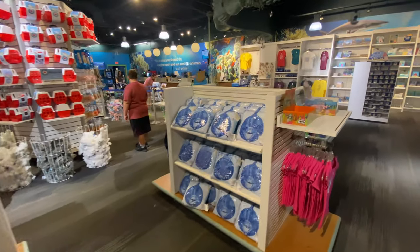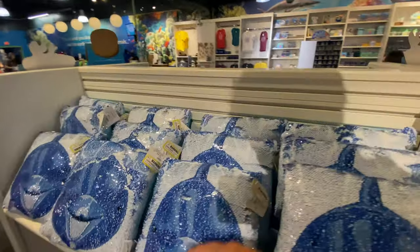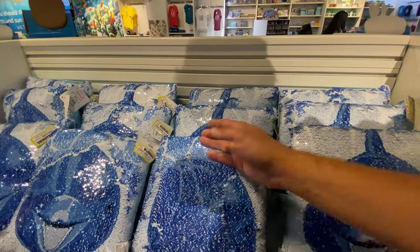The merch. A little flip up pillow, look at this. Oh yeah, love flip up stuff. Never saw flip up.